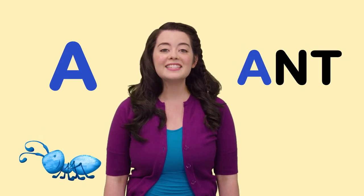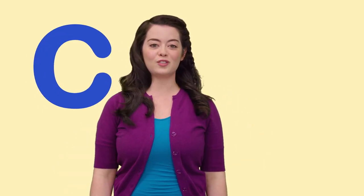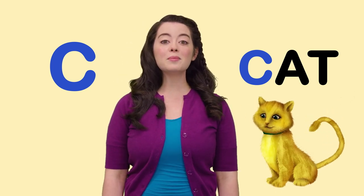A is for ant. Look at that tiny little ant. B is for bat. Woo! Home run! C is for cat. What kind of sound does a cat make? That's right, meow.